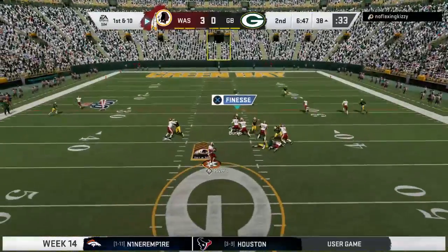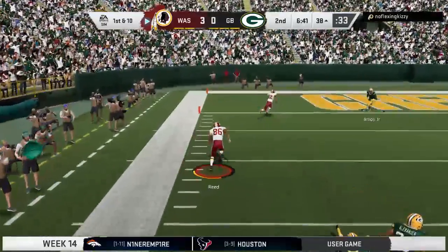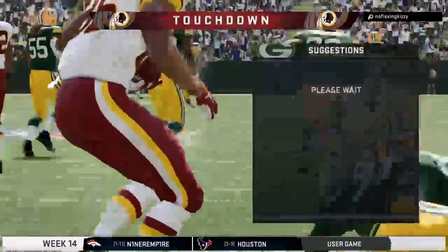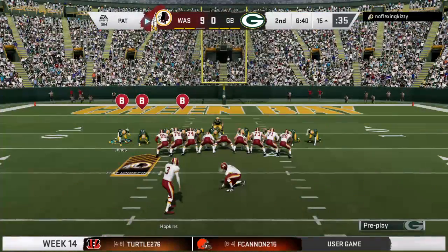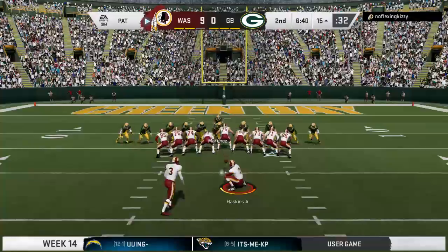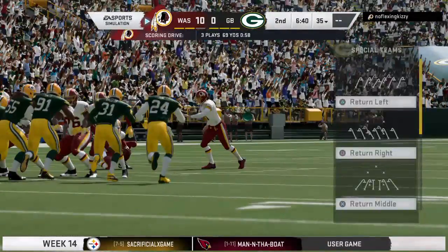Play fake, Rivers. And oh, he took that in one-handed. What a grab. And he is into the end zone for a Washington touchdown. Jordan Reed with touchdown number 7 on the year, and the Redskins are able to stretch the lead out further. Hopkins with the extra point, and the lead grows to 10-0.